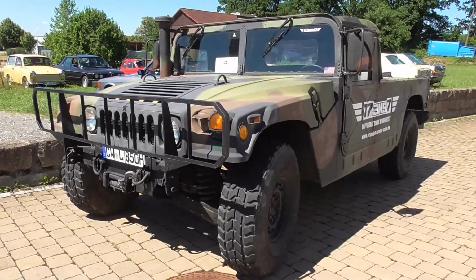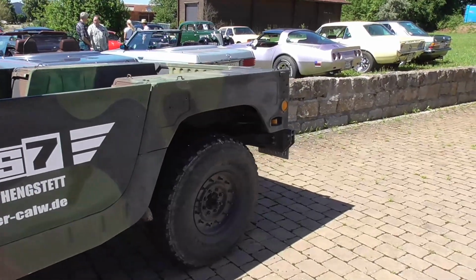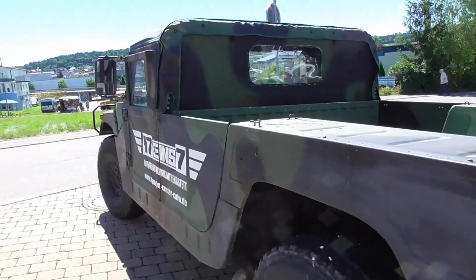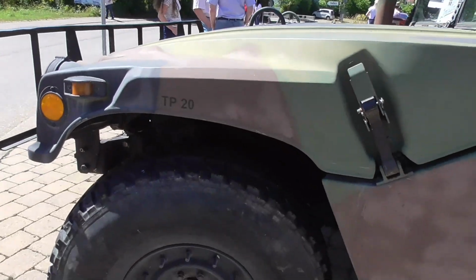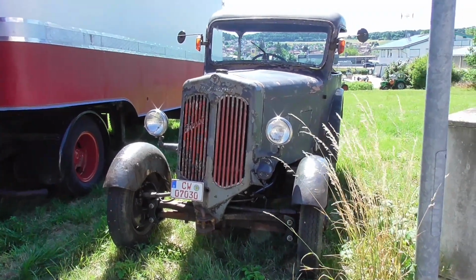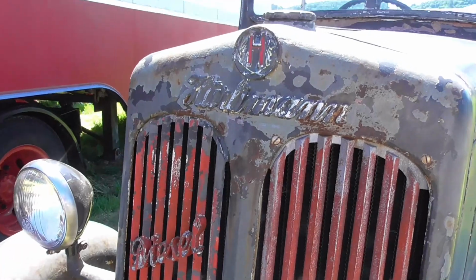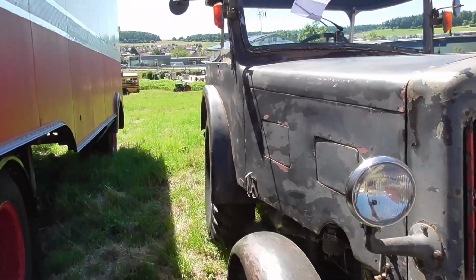This is a Humvee. This is a Juli diesel. Never heard of that before. So this is a Juli D500, and the biggest surprise is this is not a lorry.